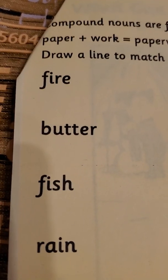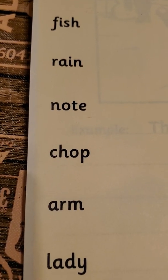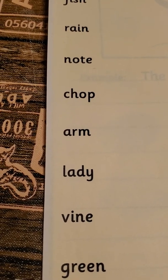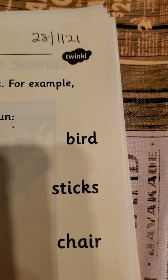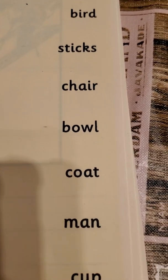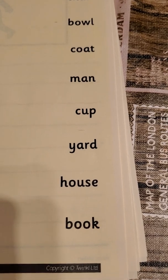Let's just look through all of the words to make sure we know what they are. I'm just going to read them out for you. Fire, butter, fish, rain, note, chop, arm, lady, vine, green, and that is that list. Now a vine is like a long green branch from a plant. For example, grapes would grow on a vine. The other side then has the words bird, sticks, chair, bowl, coat, man, cup, yard, house, book. And that's it.